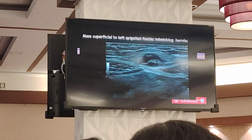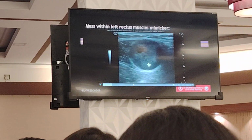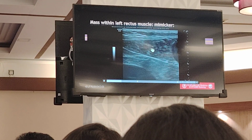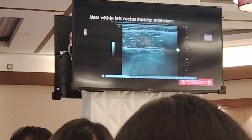This is an indicator of a Spigelian hernia mimic, simply a subcutaneous lesion. Again a mimicker, this mass is within the left rectus abdominis muscle. Again this was a male case. Can we see this is rectus abdominis, this lesion is within, this is linea alba. This is rectus abdominis and here is the mass.